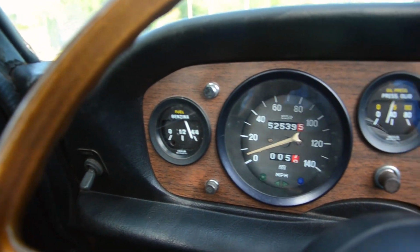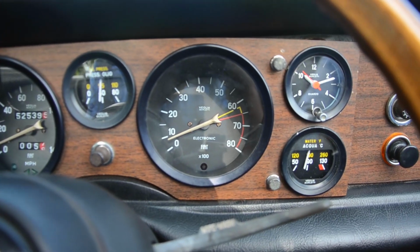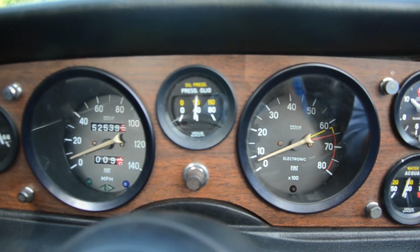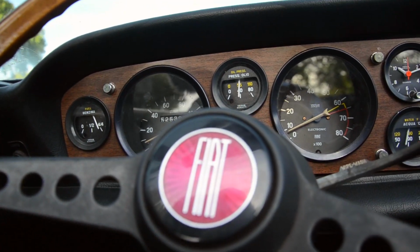There's fuel, speedometer as I mentioned, tachometer there. Coolant temperature and oil pressure are good. Just sitting at idle. Let's go ahead and drive around a little.